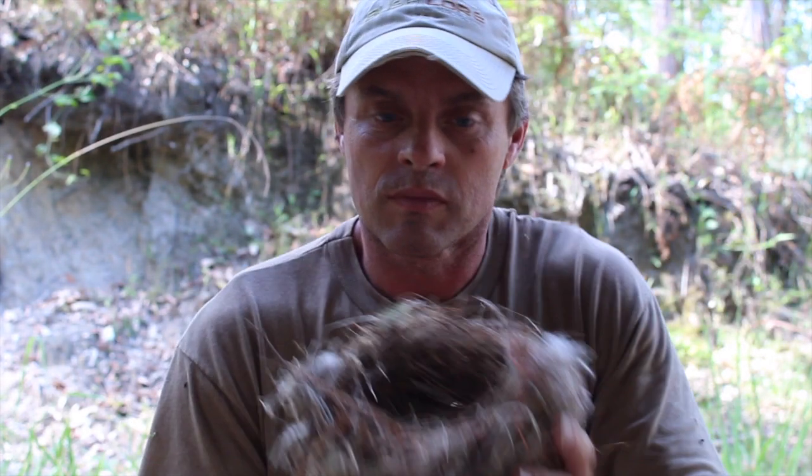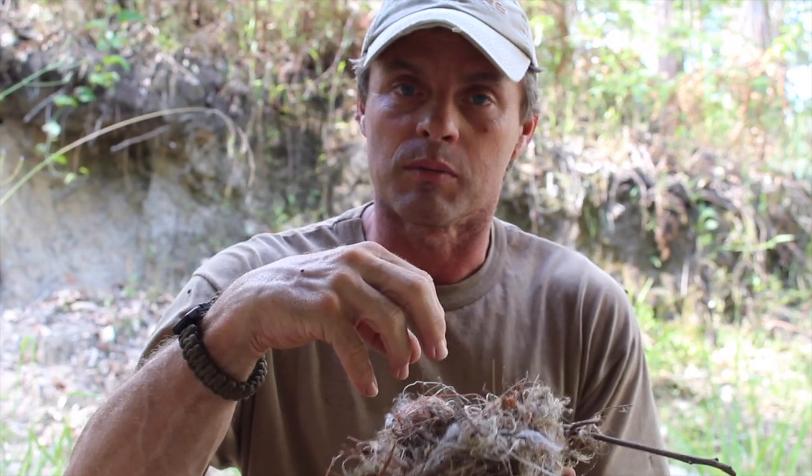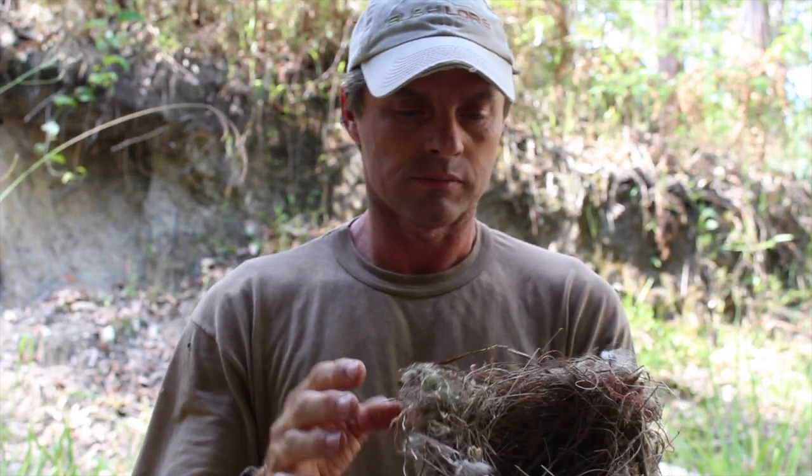Initially, it was for a very pragmatic reason. A bird's nest like this provides me with an instant tinder bundle. From a firelighting point of view, for my camp, whether I'm doing survival walkabout time or just camping, this is the perfect receptacle and the perfect tinder bundle, made by an absolute master. I mean, look at this guy.